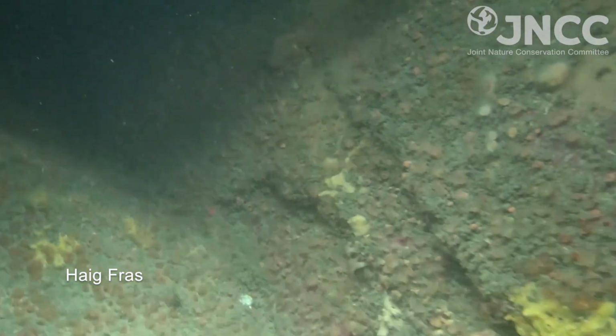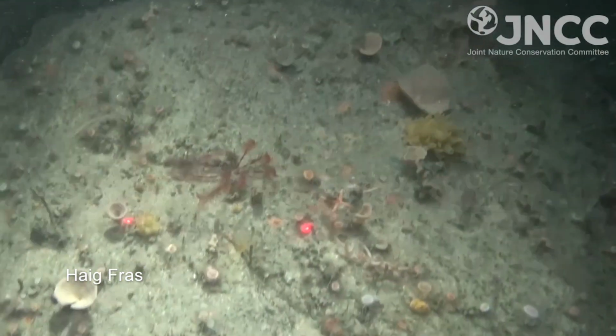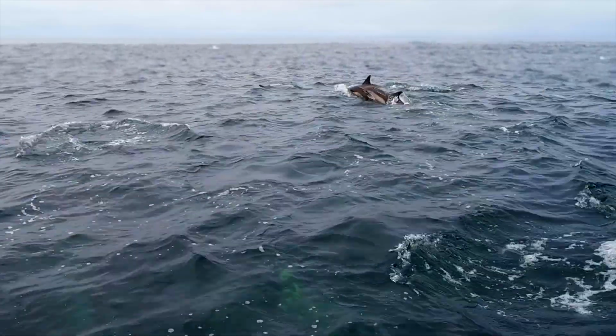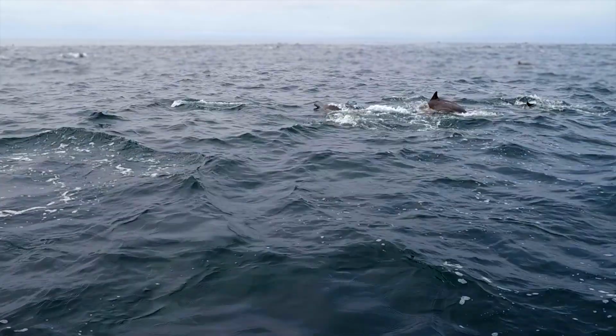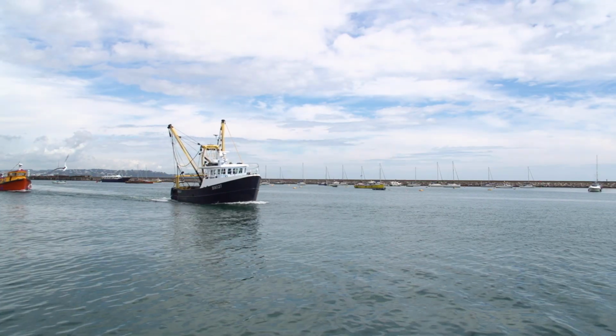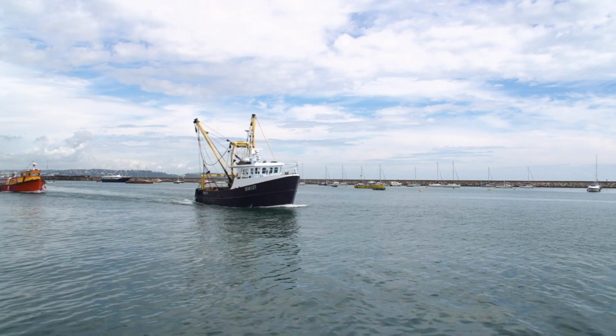Offshore, just like on land, nature is all around us. The Celtic Sea covers a wide range of habitats and protected conservation areas, sustaining biodiversity and valuable ecosystems, alongside commercial activities like fishing that supports local communities.